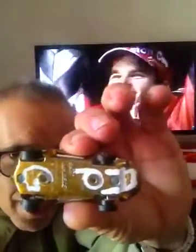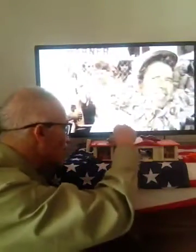1968. It was made in 1968. Body metal, the engine, and very, very cool suspension. And the four wheels, yes. Very nice, very cool, and very crazy.